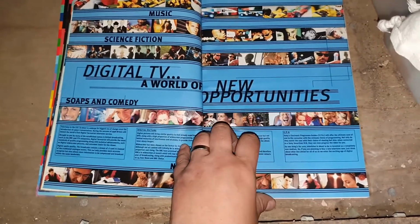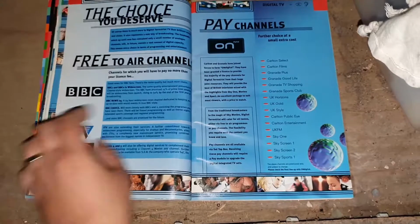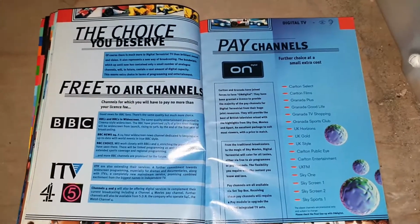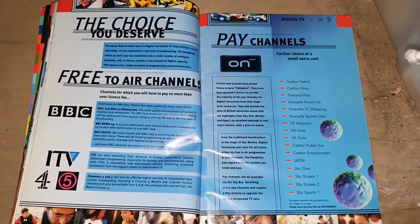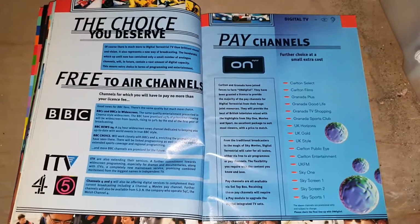Something here about digital TV. Again, digital TV was very much in its infancy. It later became Freeview. It started off, I think, as On Digital. On Digital was a pay-for subscription service which gave you a number of different channels that you can see down there on the right, which would have been available.